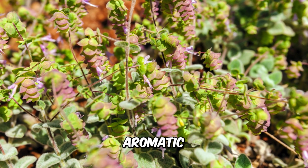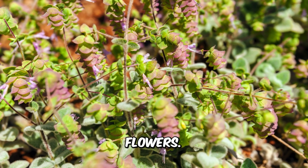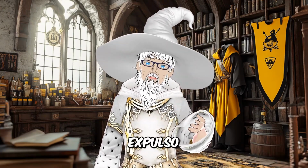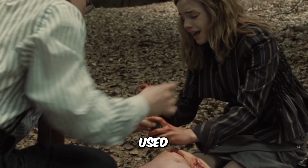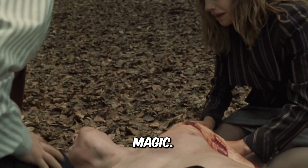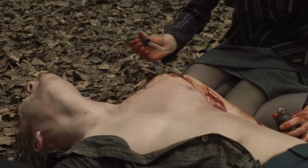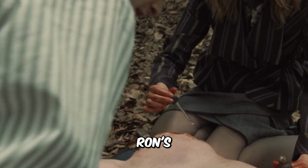Dittany is a plant with aromatic leaves with small purple flowers. It's a member of the mint family. In the movies, just like with Expulso, essence of Dittany gets used when they escape the Ministry of Magic. As Hermione apparates them away from Grimmauld Place, Ron gets splinched. She uses essence of Dittany to heal Ron's wounds.